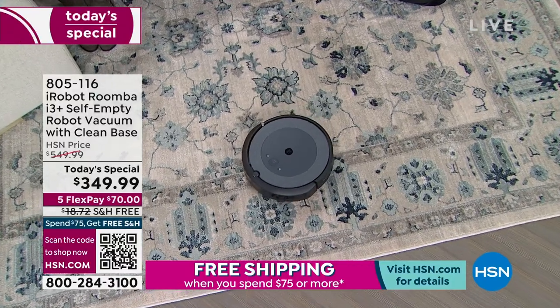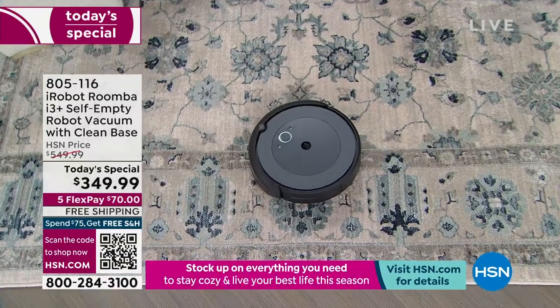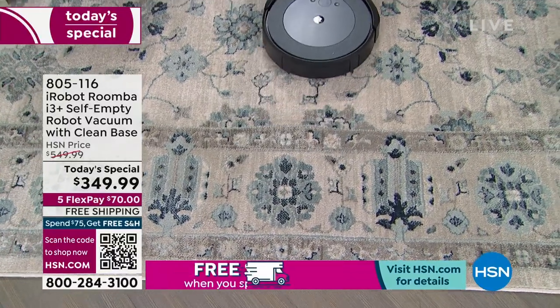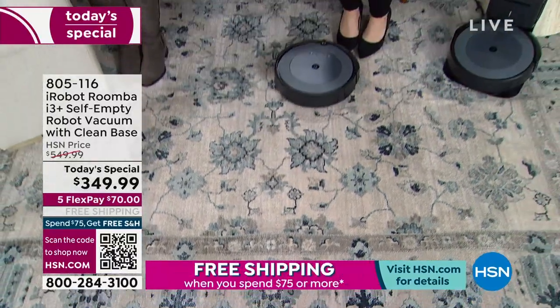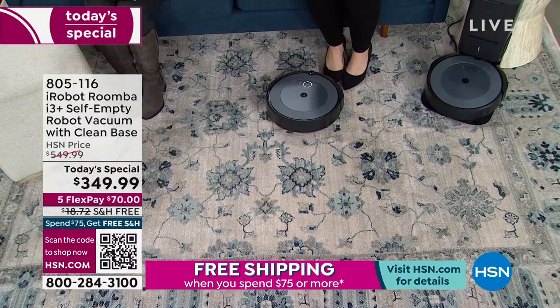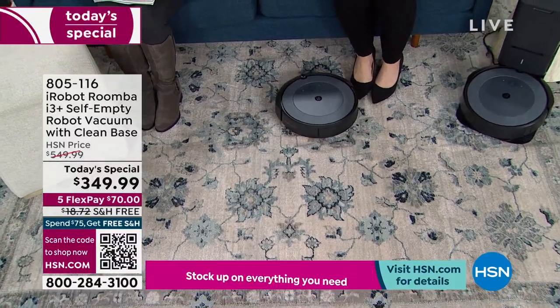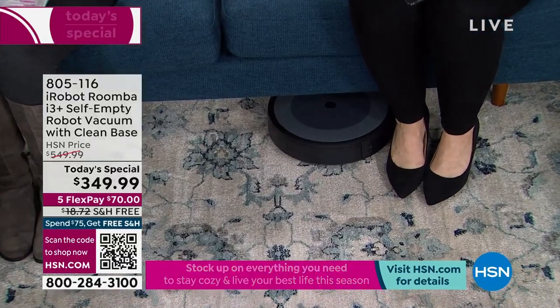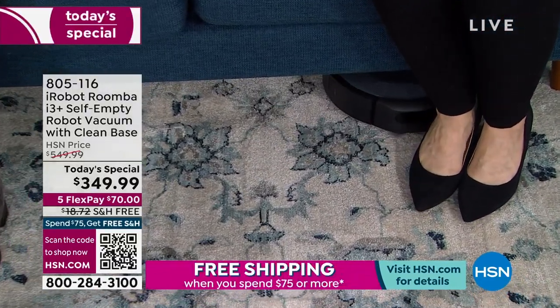Start with the fact it is 10 times more suction than the 600 series. Imagine the power that you are getting. But on top of that, you never, ever have to empty a bin ever again. You never have to even worry about the dirt because Roomba will take care of everything.